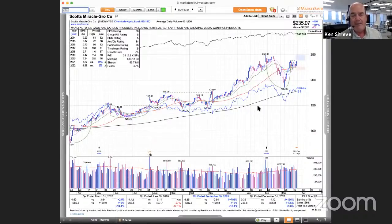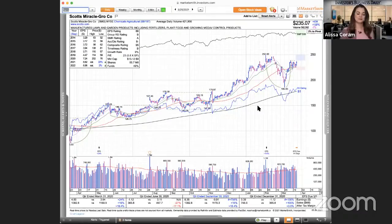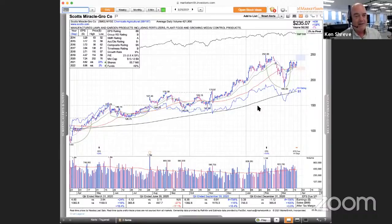strength line. And I mentioned my colleague Alan Elliott covered this yesterday in the IBD 50 stocks to watch. Had a great headline, when lawn care meets marijuana, because Scott's Miracle-Gro has been investing heavily in the cannabis area. They look at that as a very nice growth avenue for them. And this is a stock that's setting up pretty nicely.